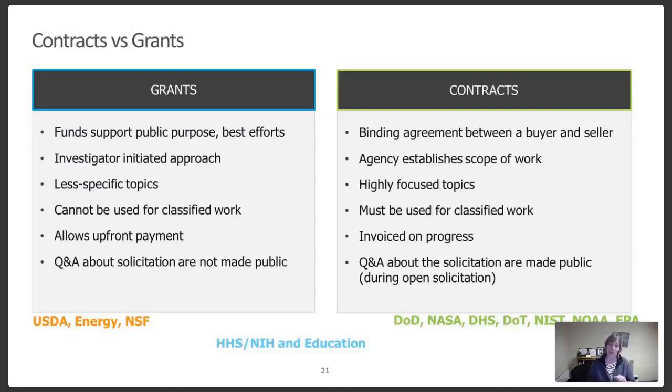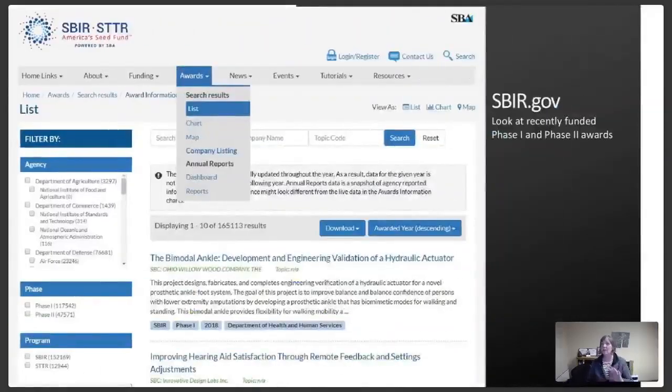NIH and Health and Human Services do have things that they call contracts. And the difference with their contracts is really they're bringing up specific problems and specific solution requests because they're not seeing enough investigator pitched ideas that will address that specific need. So sometimes NIH and Health and Human Services will issue what they call contracts, but that's really because they have a really specific goal in mind for the project. So I hope that helps clarify a little bit. When I talk about contracts and grants, they are different depending on the agency that you're working with, and they're not the same. I mentioned SBIR.gov.